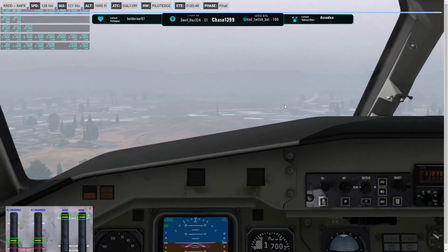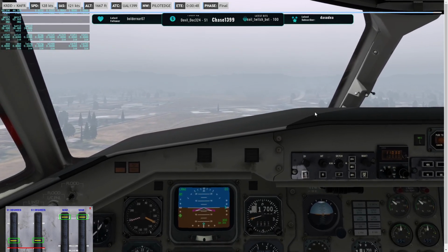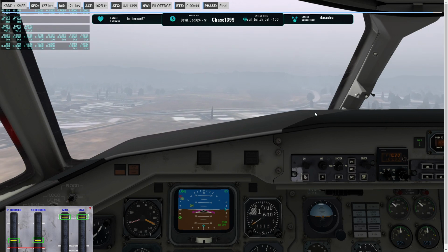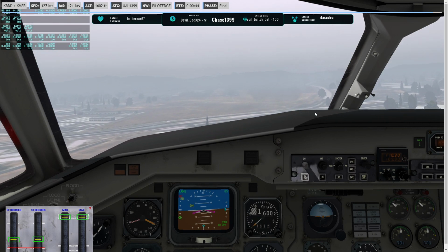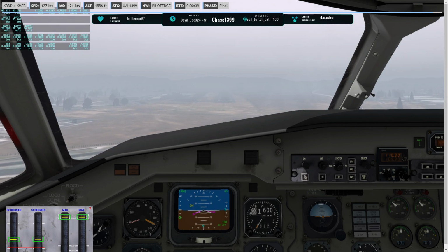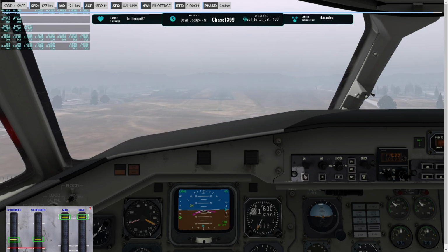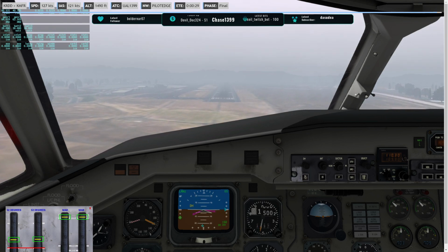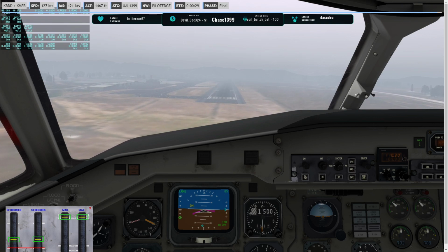There it is. Okay. Down to minimums, literally. Alright, autopilot off. Meter 4314, Albuquerque Center, roger, climb and maintain flight level 230.